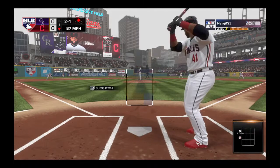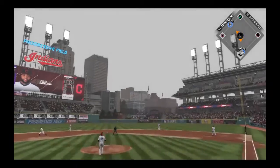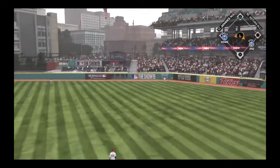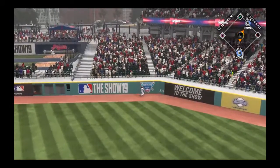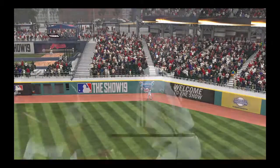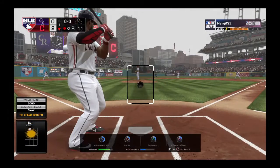2-1 to the Indians' first baseman. Backdoor breaking ball just missed right there. It's such an effective pitch if you can. And he gets around on one and hits it high and deep to straightaway right. And a leaping effort at the wall, but it's in vain. A home run.